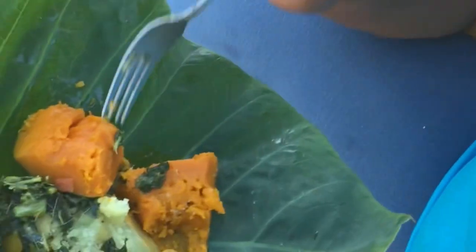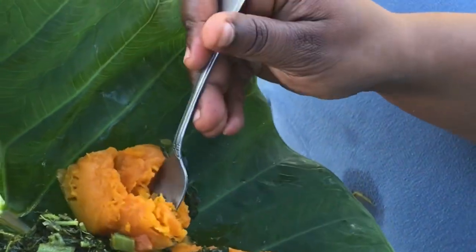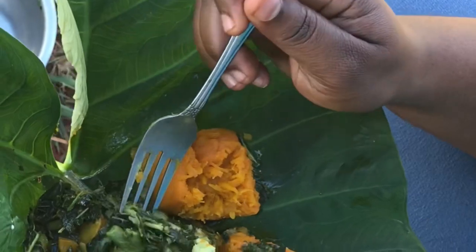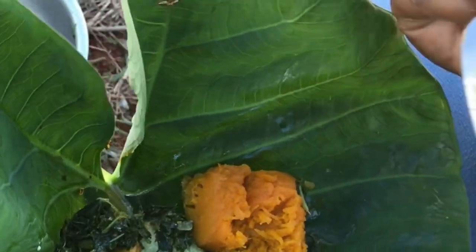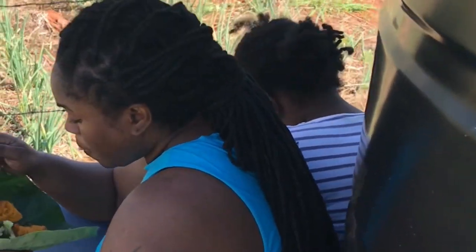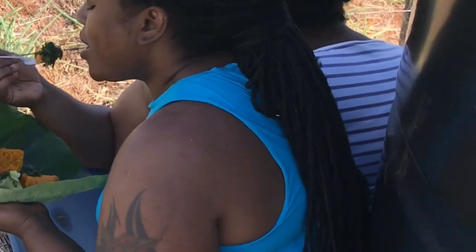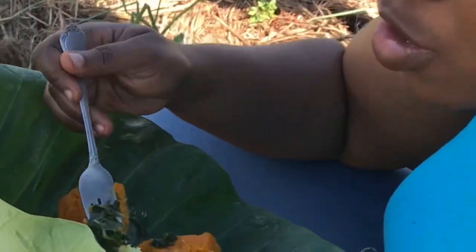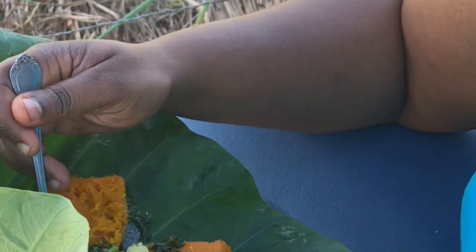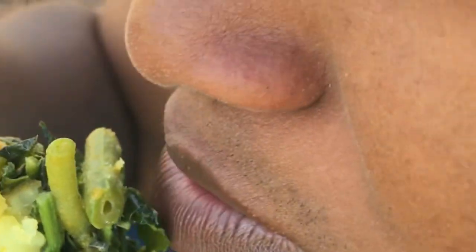Everything from the ground to the pot. Ideal cooking, you know? This is what you call a plant-based diet. After that sickness that I had the other day, I feel strong up by myself. Yes, my people. This is really good. And good thing about this, every single thing I'm eating, I planted it. Well, except for the onion. The only thing is the onion. A baby onion.